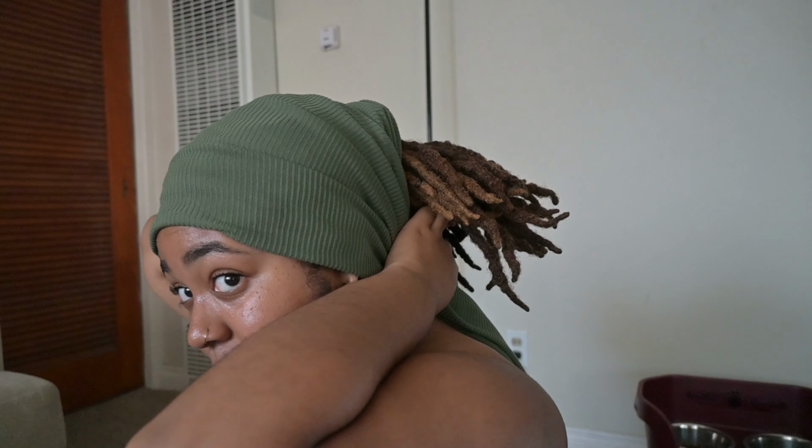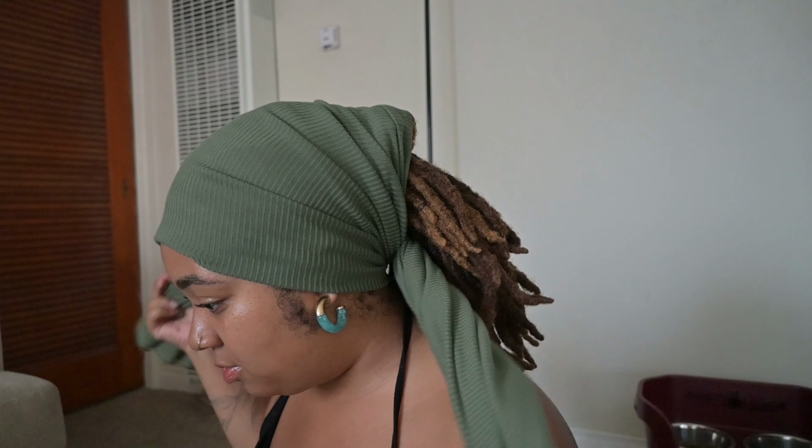Then you're going to make sure the two sides are even. You're going to wrap the head wrap around your ponytail. And then you're going to pull the hair back just a little. You can layer edges if you want, or if you don't, that's up to you. And then you're going to twist one side of the head wrap. You're going to drape it to the other side of your head like this.